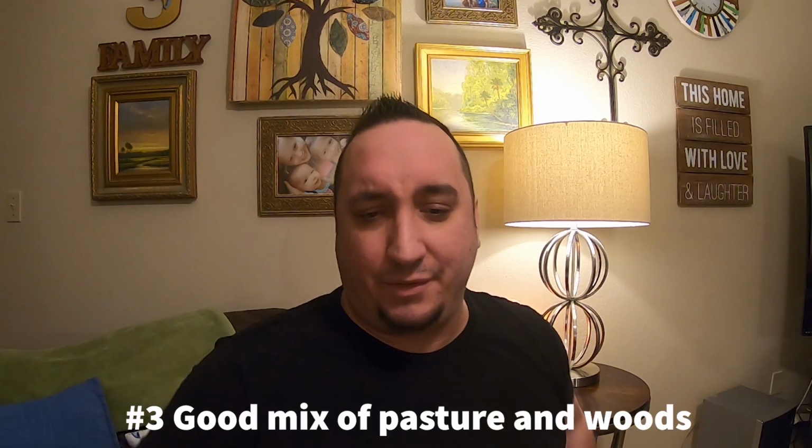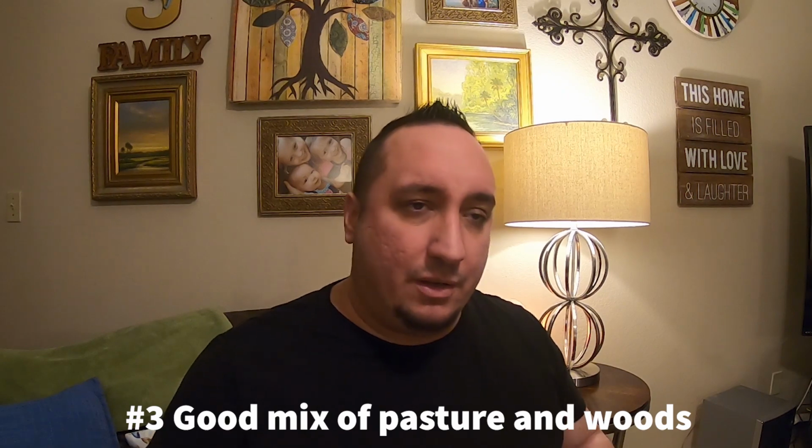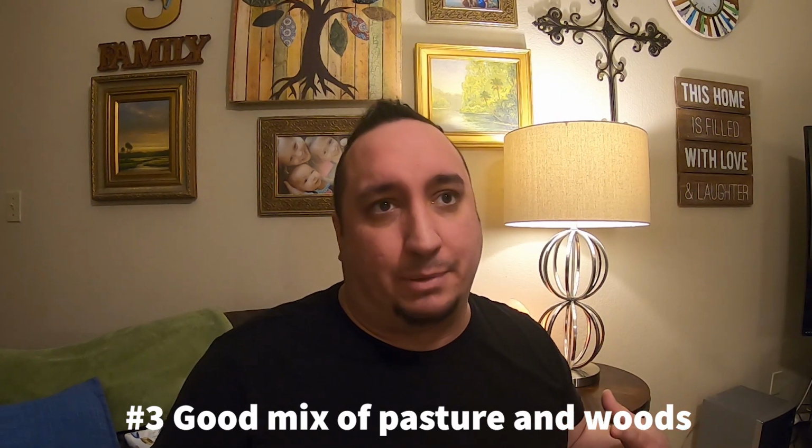Number 3. You also want to have a good mix of pasture and woods. And the reason why is because when you're looking at the prices of property, you might find something like 80 acres for really cheap. And you're like, wow, it's 80 acres. I think that I could really expand that. And then you go out and look at the property and it's like the side of a mountain.